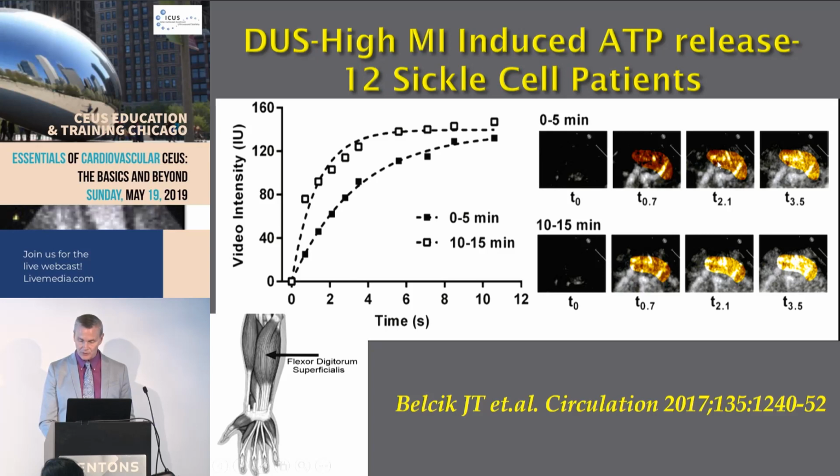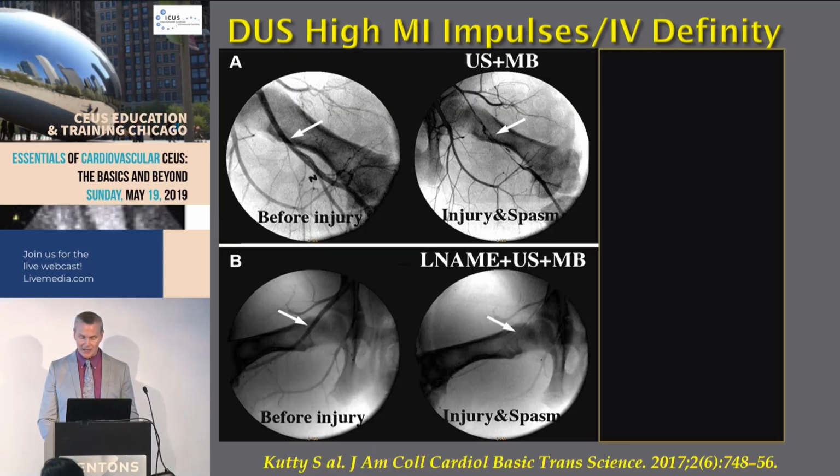Here you can see there was relatively what we'd probably call normal perfusion. These patients weren't in crisis at the time, but look how it improved the blood flow to their forearm by applying these high MI impulses. Very rapid replenishment. Most of it was in this replenishment right after the high mechanical index impulse, which, as we said today, reflects the red blood cell velocity. And that's what was really changing with these high MI impulses.